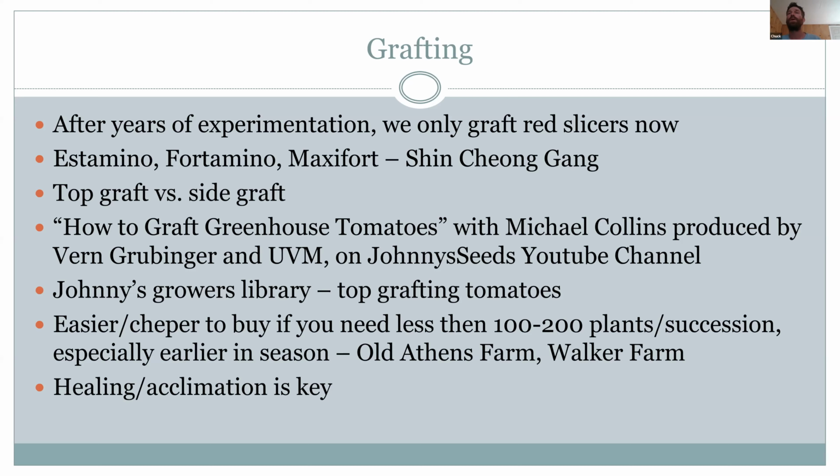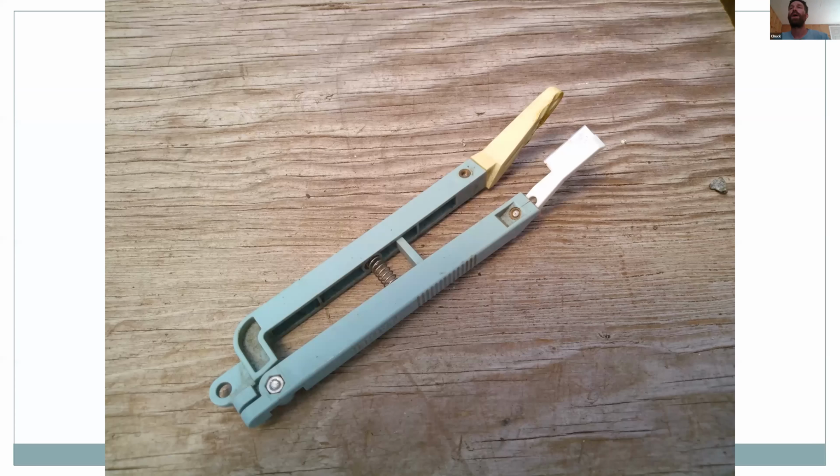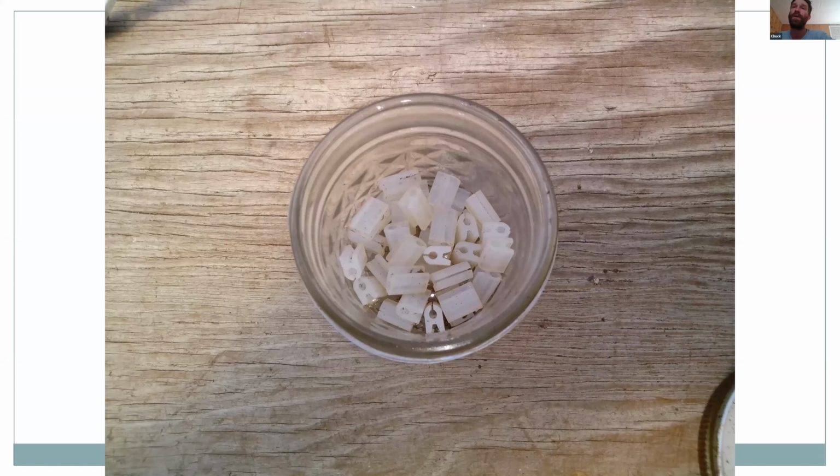All right, so a couple of tools for grafting. We use this grafting knife that's really nice because it helps you get an even cut each time you cut them. It's available through Johnny's. And you want a sharp blade. These are the top grafting clips you get, again available through Johnny's, or High Mowing carries them now as well.